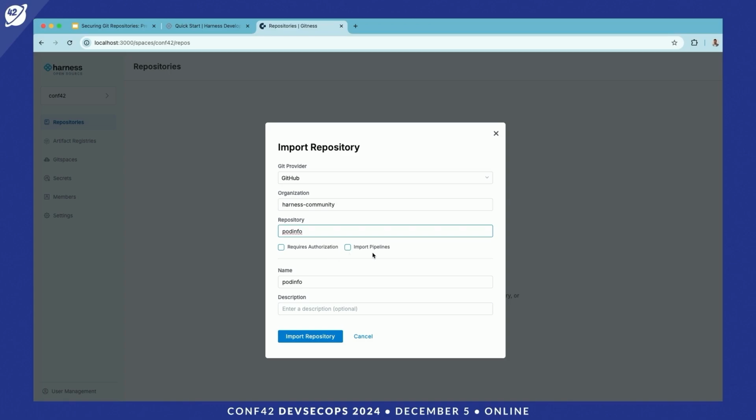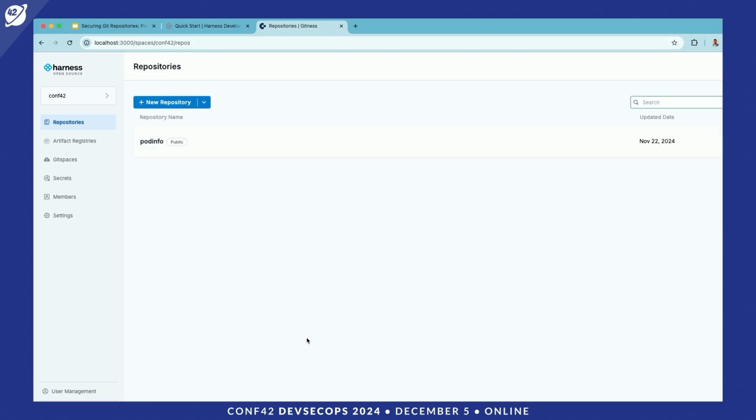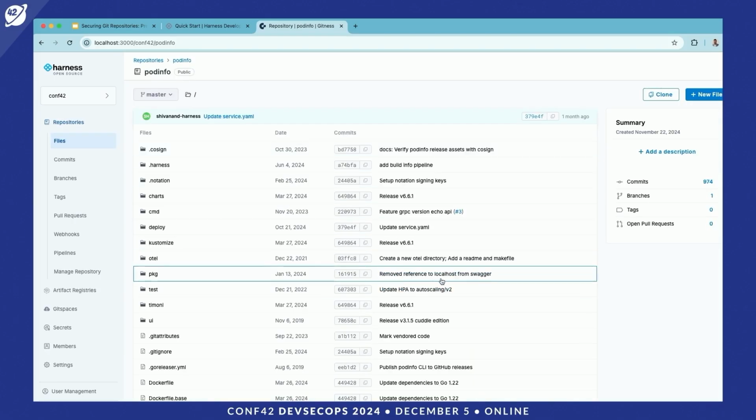I could import pipelines, for example, GitHub Actions from GitHub, or if it's GitLab, the pipelines from there. But for this one, I'll create the pipelines myself, so I'll skip importing the pipelines. Let me import the repository. It's almost instant, and then I see the repository is imported here.